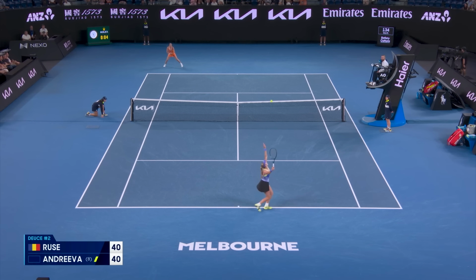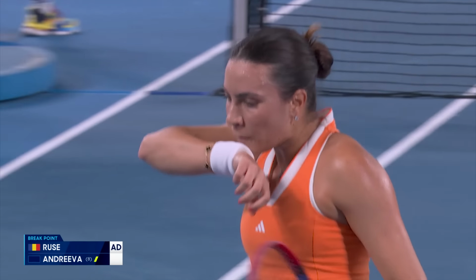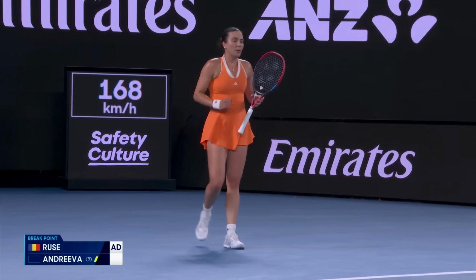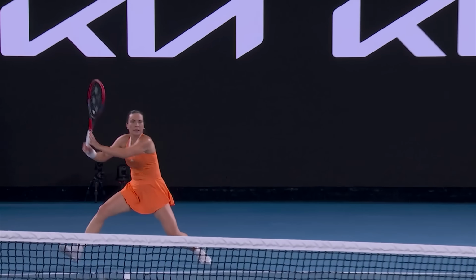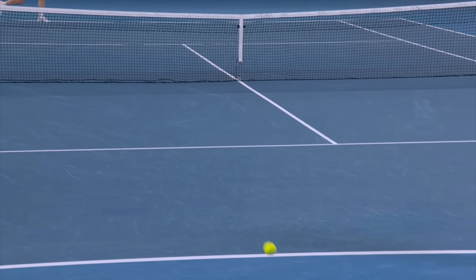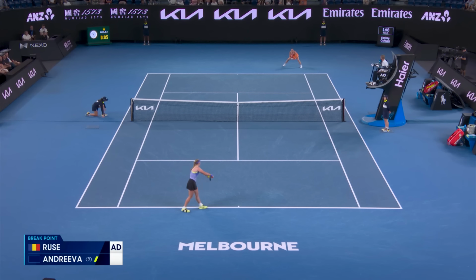Oh, stunning. Almost anticipated this ball going to the forehand. Yeah, Ruse has a very good return of serve. You can see that hop to the front. She really holds the baseline well, tries to take the return early.